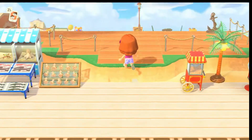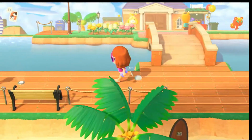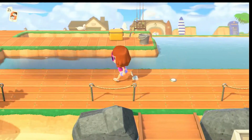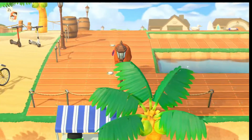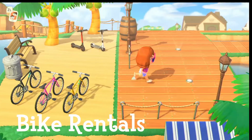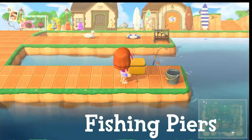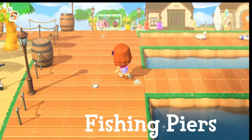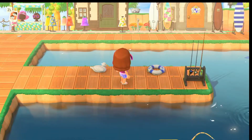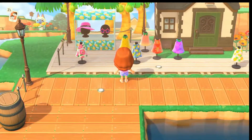And then we're gonna go up the pier a little bit more here. There is an entrance right there that you could go right up to the plaza, but we're gonna take the longer way around, and we are gonna go see where you can rent some bikes or some scooters to go around the town. And there's two fishing piers where you can fish for anything in the lake, as well as some wildlife that comes to stay on the pier.